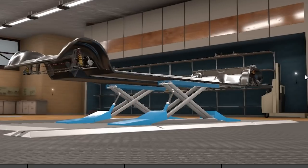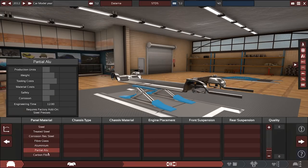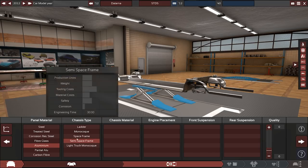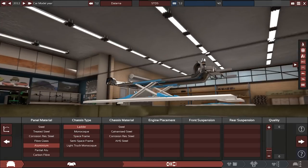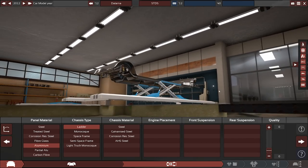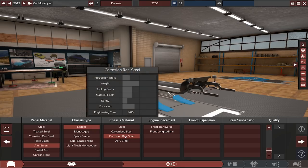Got a nice chunky wheelbase there. This is going to be exciting. So as it is a super truck delivery system, let's go for some sort of weight reduction thing. So we'll go with aluminum today. And I'm pretty sure we want a ladder chassis. I don't know, I mean, this is automation, it's not exactly meant for semis. But let's just go with ladder. And then corrosion resistant steel.